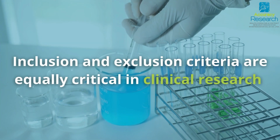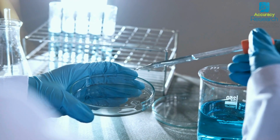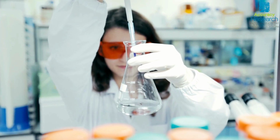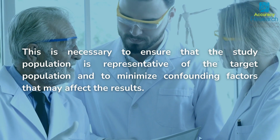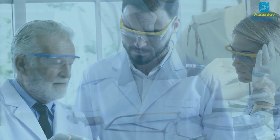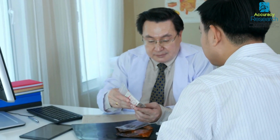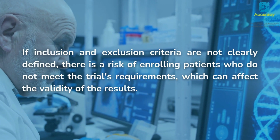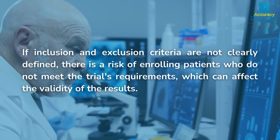Inclusion and exclusion criteria are equally critical in clinical research. It is essential to accurately identify and select patients who meet the criteria for the trial. This is necessary to ensure that the study population is representative of the target population and to minimize confounding factors that may affect the results. Additionally, exclusion criteria are necessary to minimize the risk of harm to patients who are not suitable candidates for the intervention. If inclusion and exclusion criteria are not clearly defined, there is a risk of enrolling patients who do not meet the trial's requirements, which can affect the validity of the results.